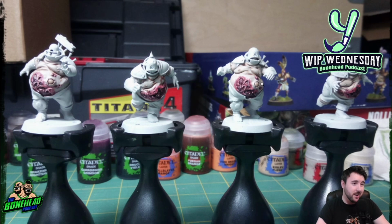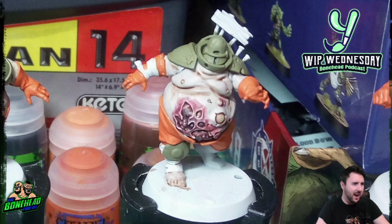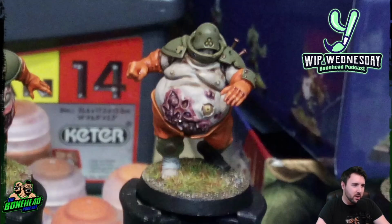Sorry about that. Right, look at this skin tone. That is disgusting and beautiful, which basically sums up Nurgle. Look at these bloaters. This is fantastic. This just looks like the team, doesn't it? That is absolutely brilliant work there, Yella. Great work on the grossness. You've even dotted the eye. That's fantastic. Orange looks great.